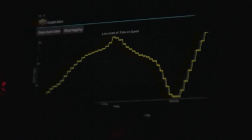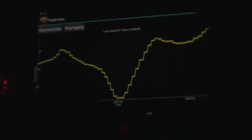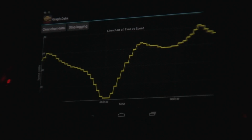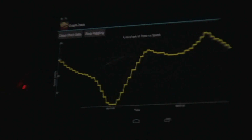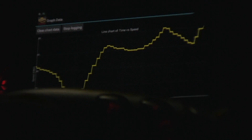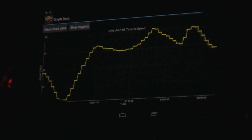Alright, so here's an example of the line chart, and this is logging mode, so I'm logging my graph here that it's creating in real time, and you can choose different variables. This is the speed and RPMs, the revs. Hopefully you're able to see this.